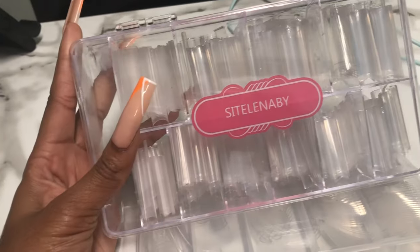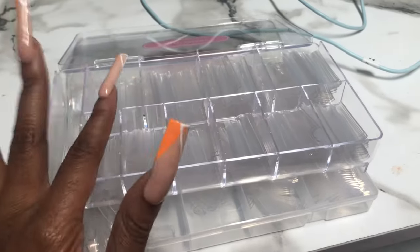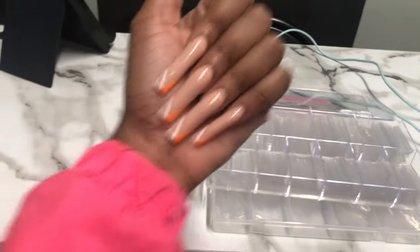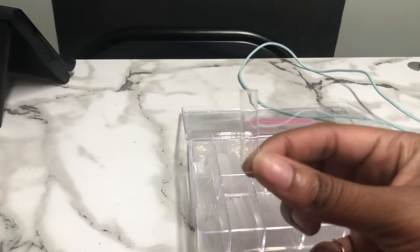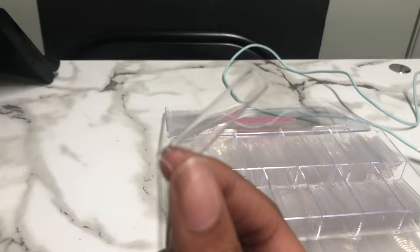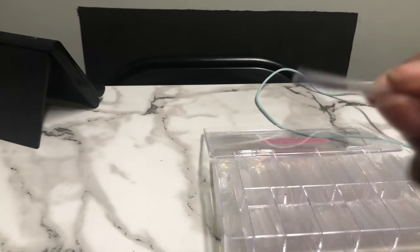And then, now these babies right here. Lately, people are wanting extra long nail tips with no C curve, because I know that's what I wanted. That's these right here. Extra long, no C curve. I cut them down quite a bit just because I didn't want my regular nails super long. But yeah, they're so nice. I love them very much. But yeah, no C curve. That's what they look like.